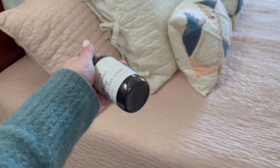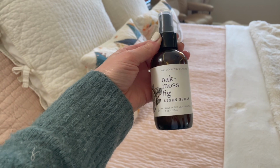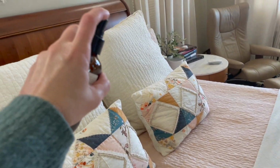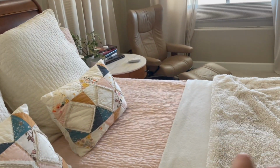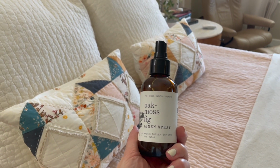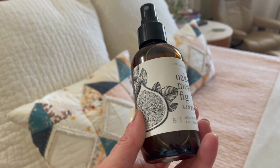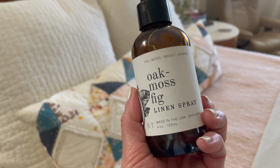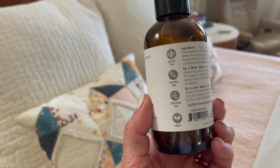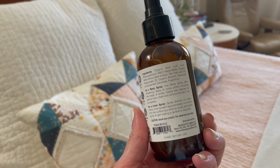So this is fabulous. Oak Moss Fig Linen Spray. It is the most delicious little room spritzer. It just makes everything smell fresh and clean. And I really, really like it. I'm trying to read it. Fig, moss, wood, jasmine. Gluten-free, paraben-free, phthalate-free, vegan. You can use it as a body spray.